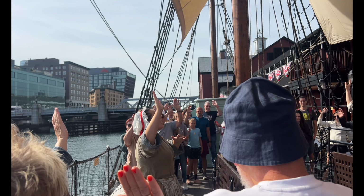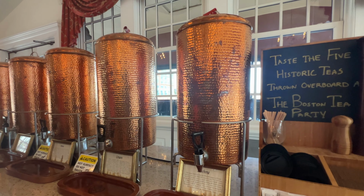The Boston Tea Party is literally what kicked off the events that led up to the revolution. If it's been a long time for your history, that is an important note too. So we started there. It was really great too, because at the end of it you're taken up to a little tea room, and you get to taste the actual blends of the teas that were thrown.